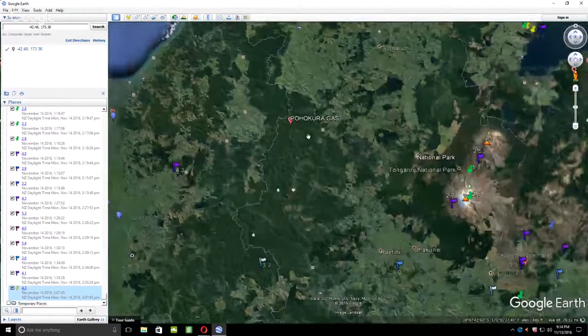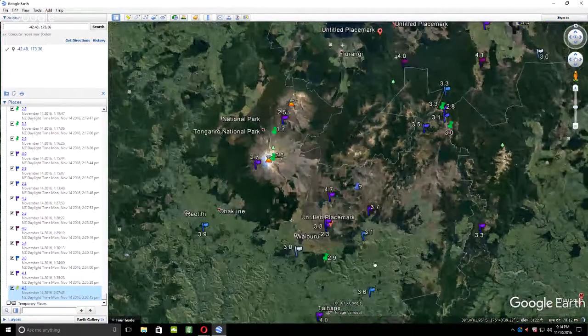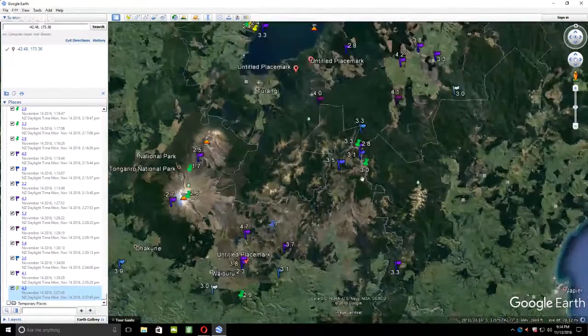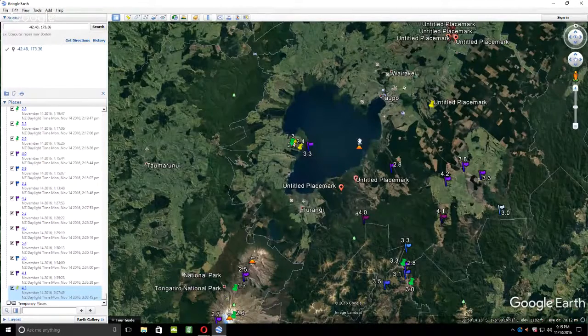Then if you go over here to Rapahu volcano, there was a 2.7 that hit it. There was a 3.9. Then there's been several in this area here. There was a 2.5 and a 1.7 and a 2.6 right at the volcano. Then there's been 3s in through here. That swarm that was carrying on yesterday is still carrying on. 1s, 2s, 3s. There was some here, and one had hit at the top of volcano yesterday.